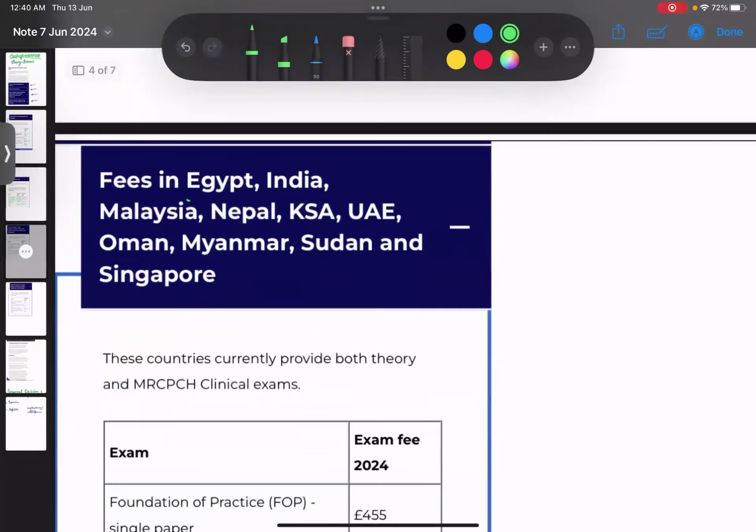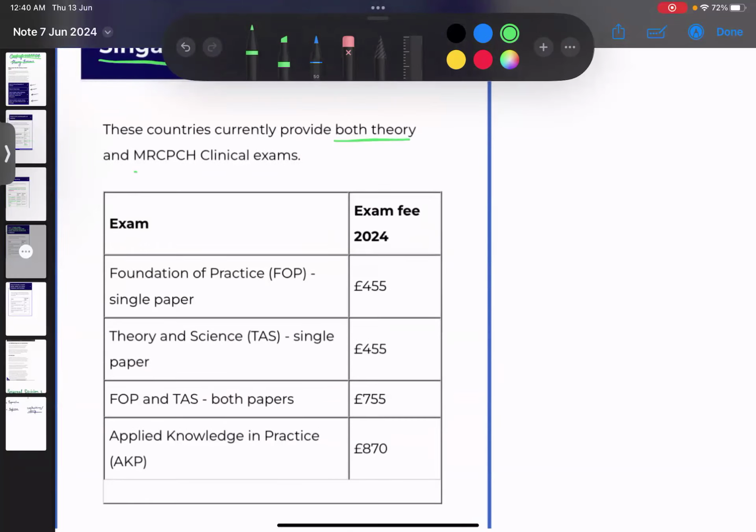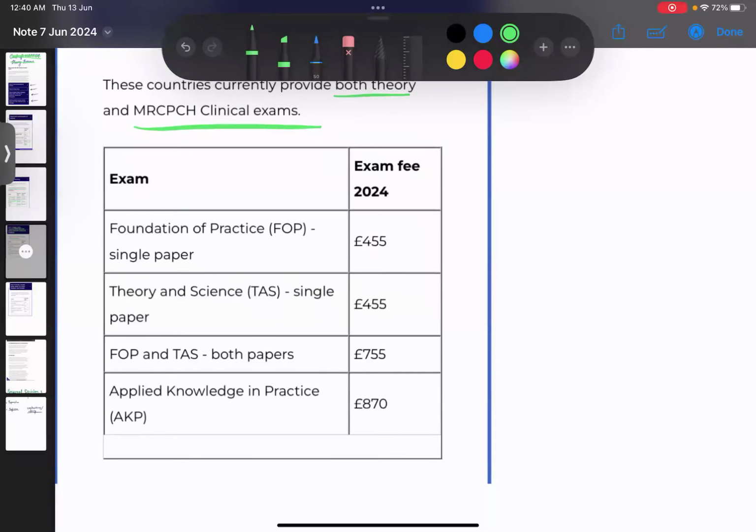Now let's come to the fee in Egypt, India, Malaysia, Nepal, KSA, UAE, Oman, Myanmar, Sudan, and Singapore, mainly the Middle East and India. These countries currently provide both theory as well as clinical examination. But one exception is the UAE, that is my place, where usually we do not have the facility of online invigilation. We have test centers, we don't have online invigilation. But the fee is again the same. FOP is 455, theory and science is again 455 pounds, FOP and TAS together 755 pounds, and AKP is 870 pounds.